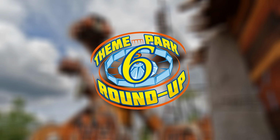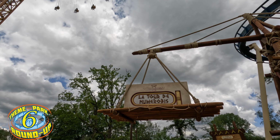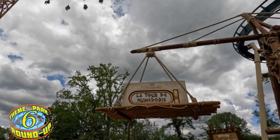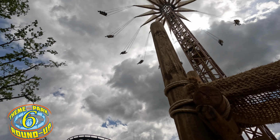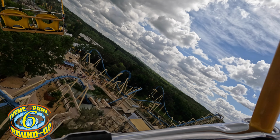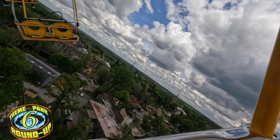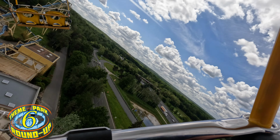Number 6, La Tour de Numérobis. La Tour de Numérobis is the park's Star Flyer. I've always found these great fun. With a decent queue line operation, these load incredibly nicely compared to other Star Flyers, and once in the air you get a decent rush of wind and a great view of the A1, so you can make sure there's no traffic jams when you plan to leave. That last point should make it a ride that all dads want to ride at the end of the day.